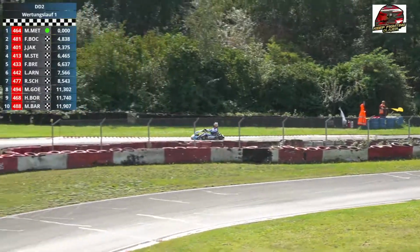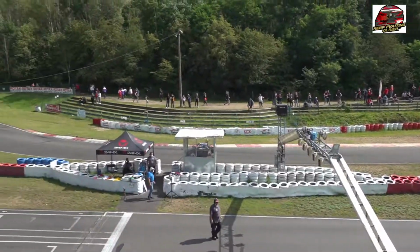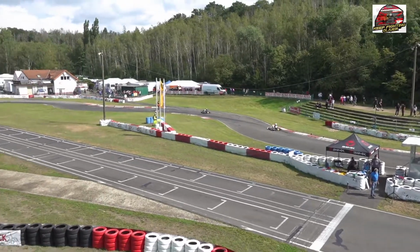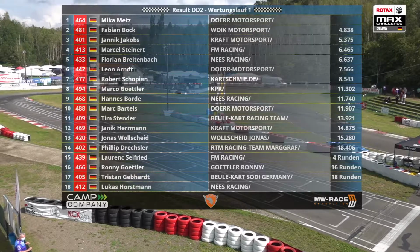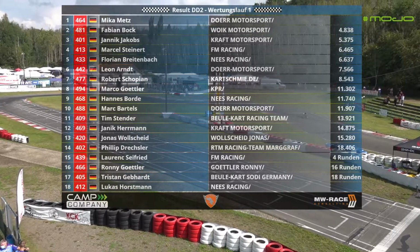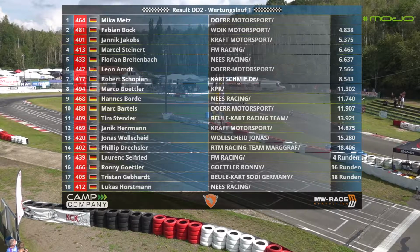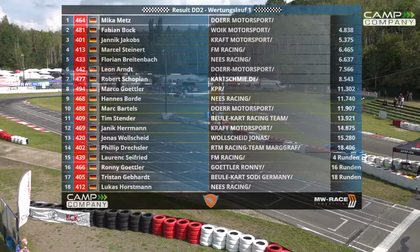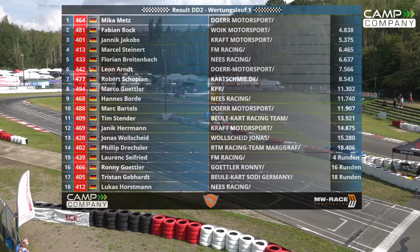Leon Arndt in 6th ahead of Robert Schorpian, Marco Göttler in 8th, Hannes Bode in 9th, with Mark Bartels in the 488 coming from the back of the grid to complete the top 10. Tim Stender in 11th ahead of Yannick Herrmann, Jonas Wolscheid and Philipp Dreschler. Unfortunately, retirements from Laurent Seifried on lap 16, Ronny Göttler lap 4, Tristan Gebhardt on lap 2, with Lukas Horstmann not taking the start.